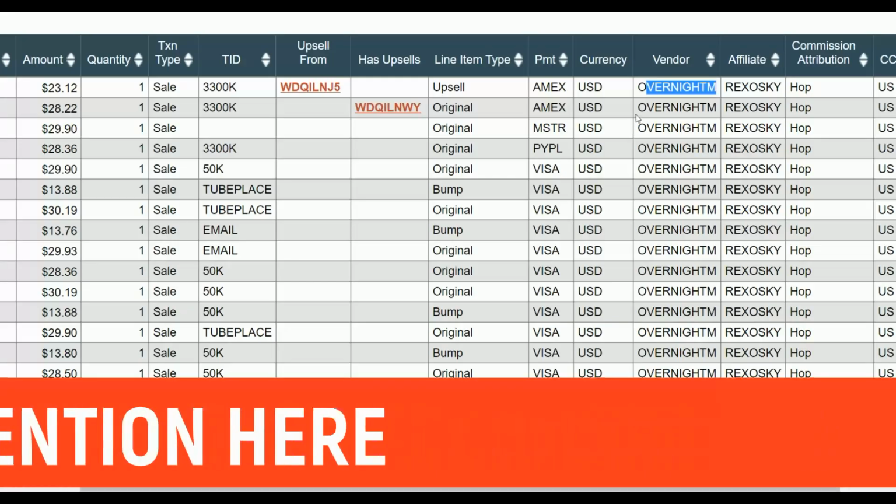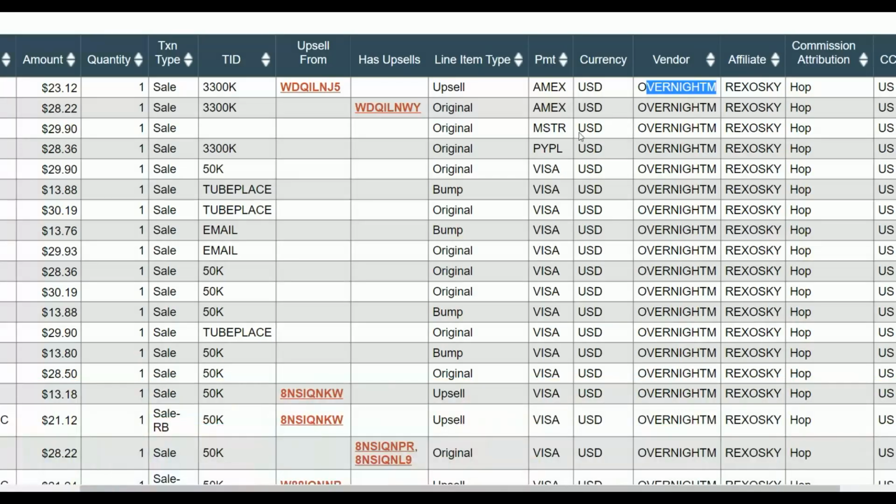This product, I can promote on Diesel24. It's no longer on the Clickbank affiliate marketplace. You can still promote this on Diesel24 and still make a lot of sales.